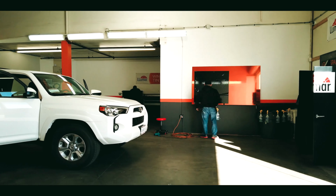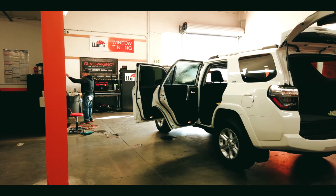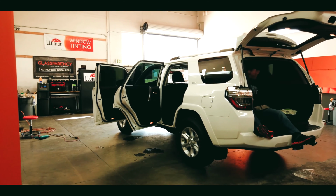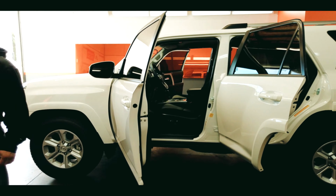So at Tint-Man here, we do everything from window tinting to paint protection on the front end, so we can match up tint, darker, whatever you need tinting wise, it can be done here. And then as for the paint protection, it's a clear bra that goes on the front that protects it from rock chips and rock scratches and all that good stuff.